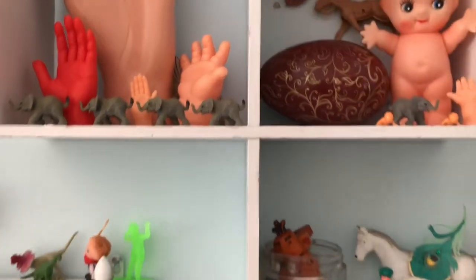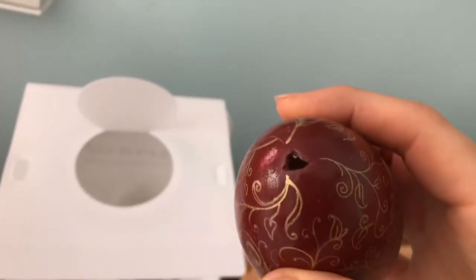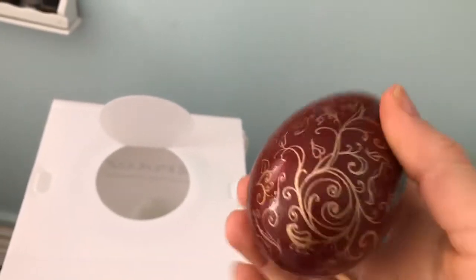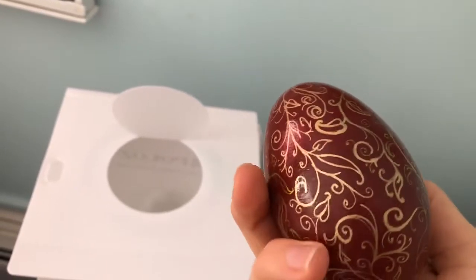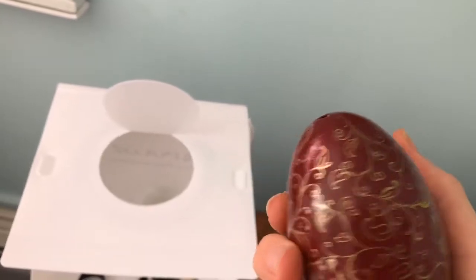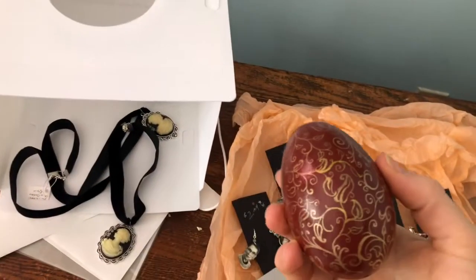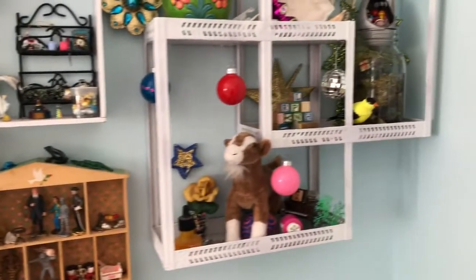This is a goose egg. And you could see it. There's a hole in it, two holes in it, because I had to blow out all the eggy stuff. And then it looks like I painted it with acrylic paint and then I drew on it with a paint pen. It's a nice one. And two more.